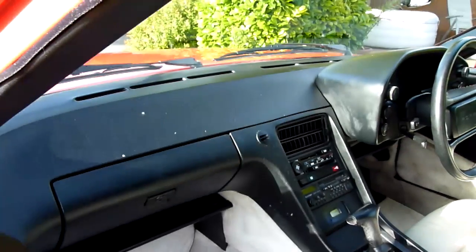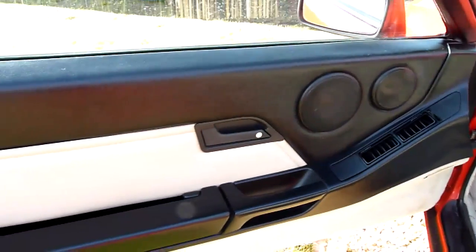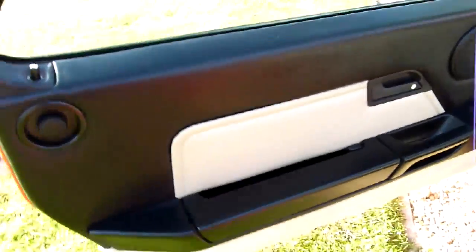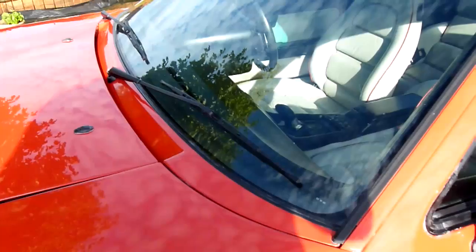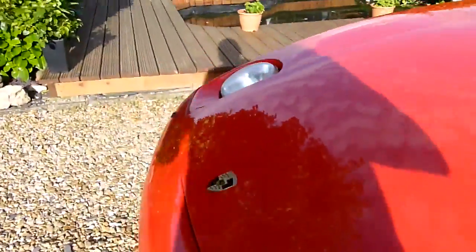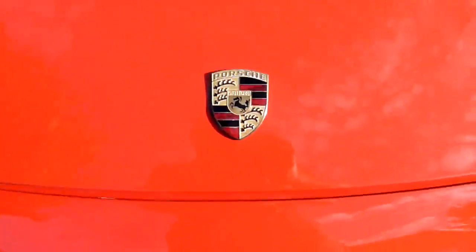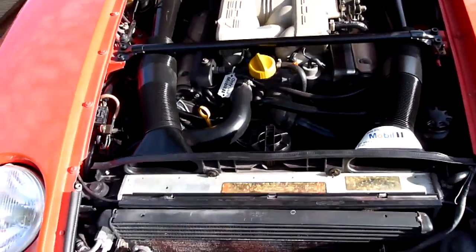Dashboard. It's very 80s, isn't it? Look at that dashboard. You know, that really is very 80s. But no marks, no scratches in there. Circa 1970s Volkswagen Golf wipers that obviously Porsche fitted back in the day, as they did. Standard fitment. We'll come around, have a look under the bonnet. That fabulous V8, there's the badge. Under here, she is lovely.